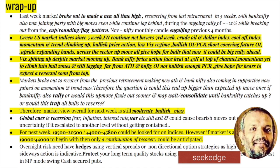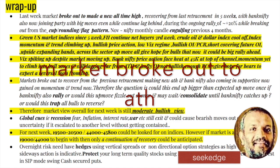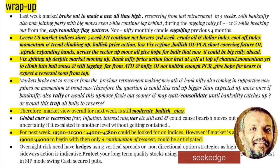Last week, nothing but a breakout is what happened. The market made a new all-time high, Nifty especially. It recovered all the retracement within 5 weeks' time, and Banknifty, which was lagging behind us, has now joined the party. Big moves are happening. Imagine if HDFC Bank and the other slightly lagging stocks also join the party, then the ongoing rally can be really big. Remember, we are just in a 20% rally and had a 10% retracement earlier.